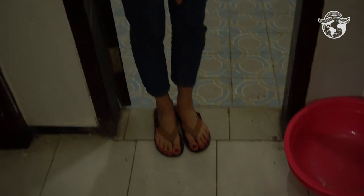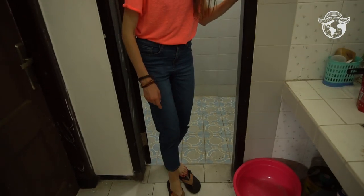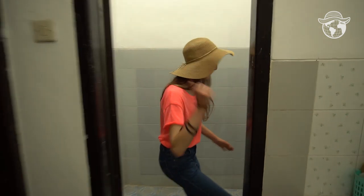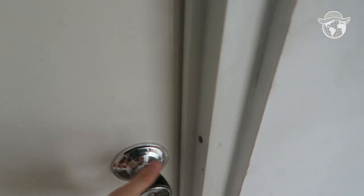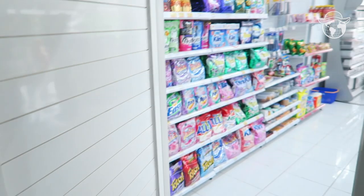In the toilet, sometimes you have to wear flip-flops or take your shoes off. Now I have my flip-flops, so I will use these and I will enter the toilet. So come on. Entering the toilet barefoot isn't common in public places like supermarkets or train stations.